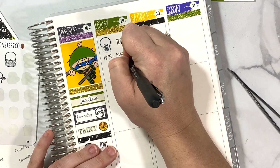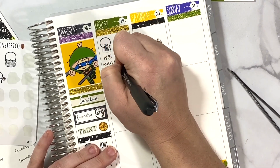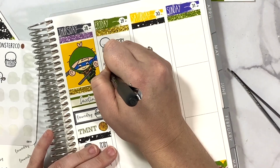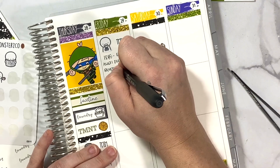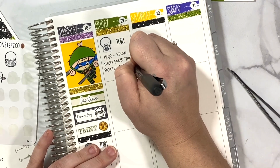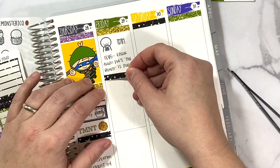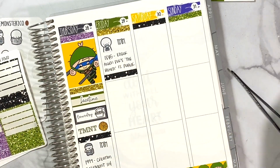So, in 1999, the Russians created this element, also known as element 114. And then you buzz in: what is flerovium? That's kind of what I feel like it is. Anyways, all right, on to Friday. We'll move it up to the top.